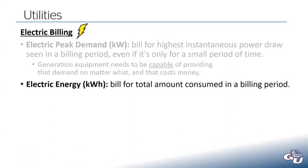And then electric energy. So this would be for the energy used in kilowatt hours, and they're going to bill for the total amount that you consumed. How much total energy did you use through that period?